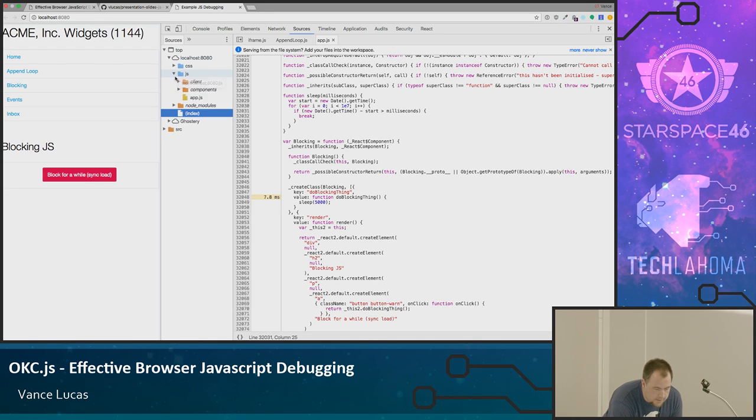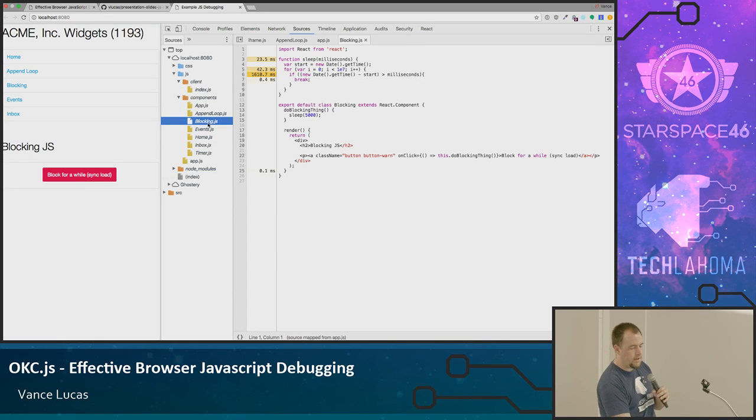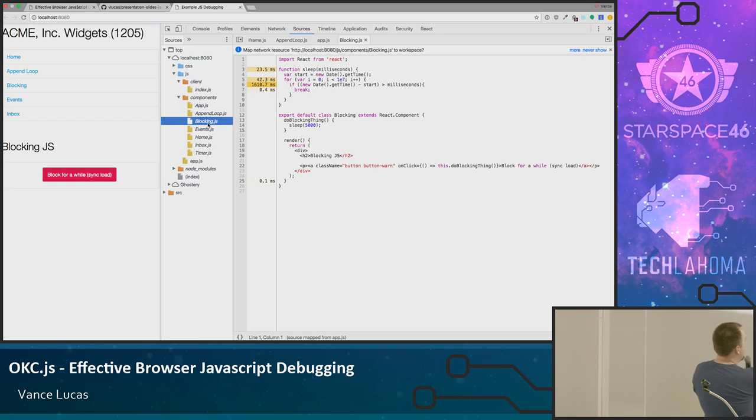So we can dig in here. Notice I have folders and things that I can dig into. This is the blocking. And notice how the file names are italicized? This tells you it's from the source map. The source map is full of information, not only what's in the file, but where it is on disk and so on. So it looks like I'm browsing through the file system, but I'm actually not. This is all in memory in the source map that was in the bundle that was created.